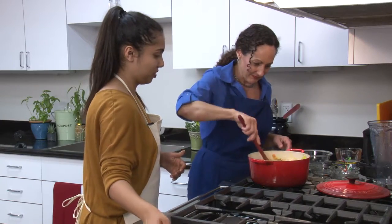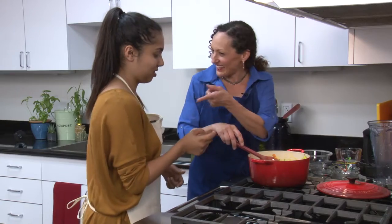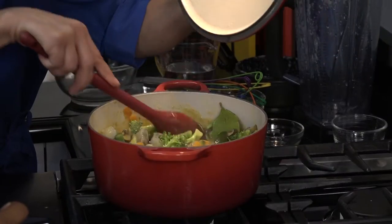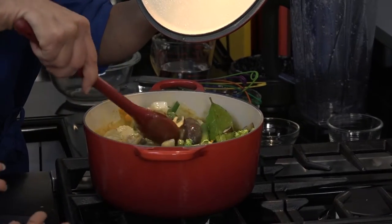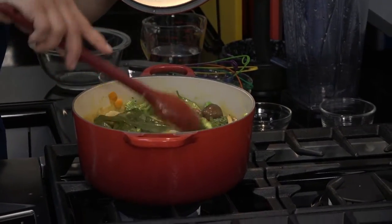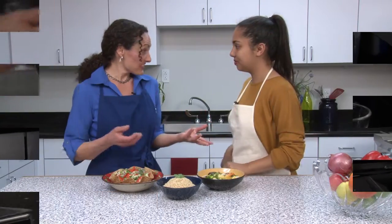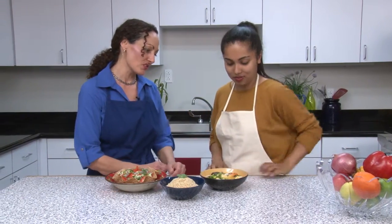And how do you know when the shrimp is ready? Is it when it turns that pink color? Exactly. It turns that pink color and you know it's done. And it usually takes 2 or 3 minutes. You don't want to overcook your shrimp because then it becomes tough and chewy. So we're going to just cover that up and we'll come back in a couple of minutes and it'll be ready. As you can see, we made a really delicious coconut curry.